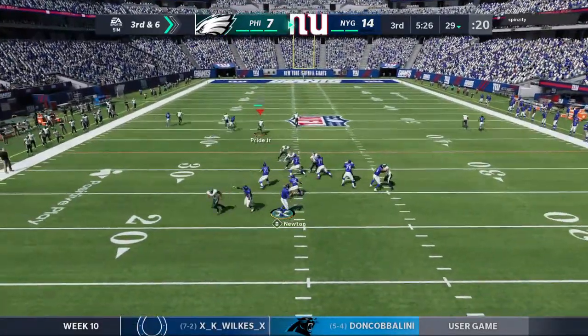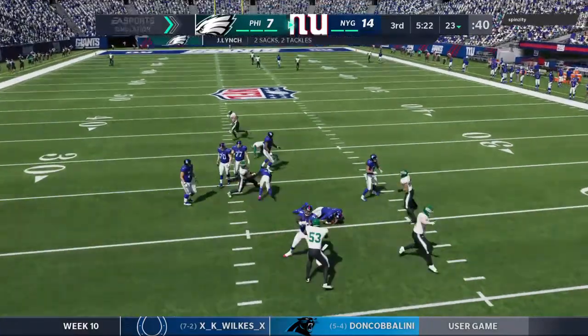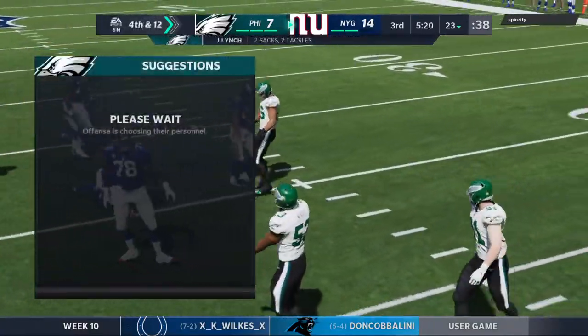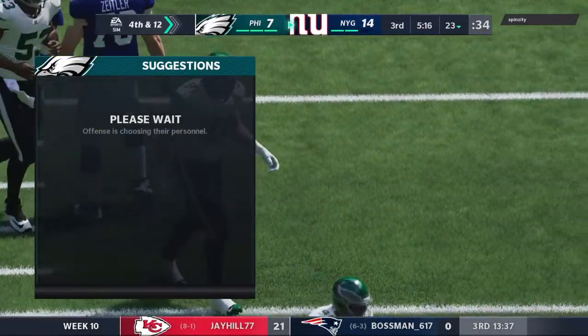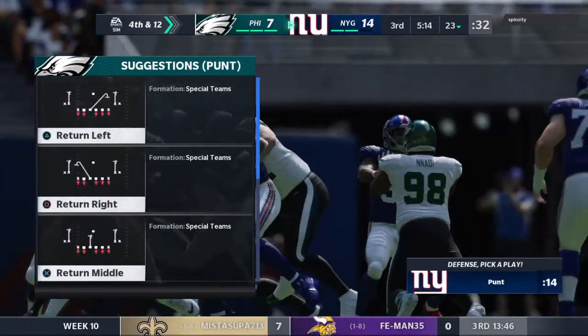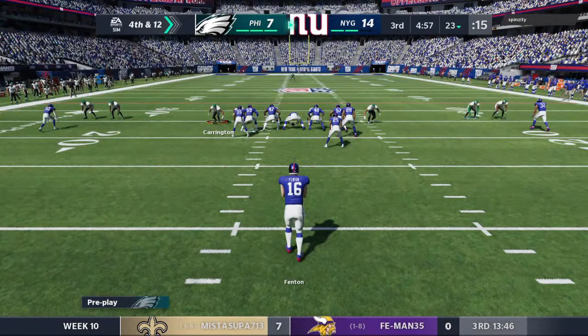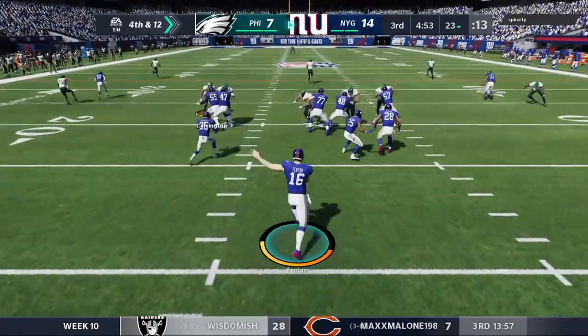Off play action. Newton. Pressure comes, fires, and down he goes. The Eagles get there for the sack. James Lynch, he's the one to get him, and that is sack number 7 for him on the year. And the Giants send out their punter now, as he's on to punt for the first time this afternoon.